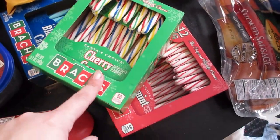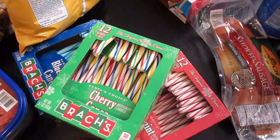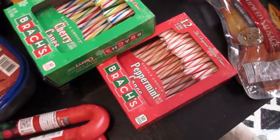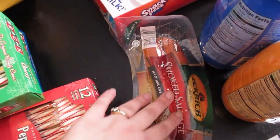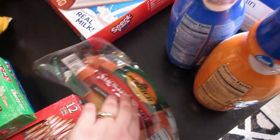I picked up some candy canes. This is for an Advent activity. We're going to do a little minute to win it style game with these. Some smoked sausage. We're just going to chop this up and put it with some mac and cheese for a dinner one night this week.